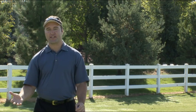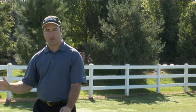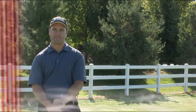The other nice thing about today is we have a student, Ben, who we're going to teach the swing video on film for the first time, and you'll be able to see the things that he's going through, and how really simple the golf swing can be when you understand how and why and when and all the good terminologies of it. So let's get Ben out here and let's get going on this.